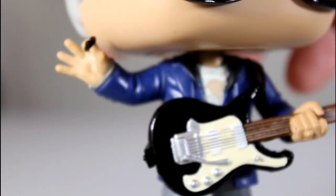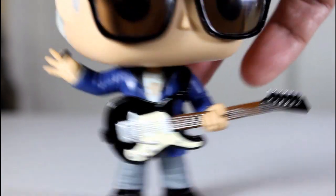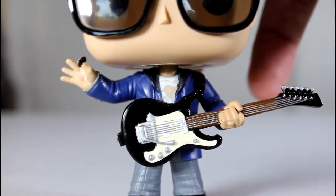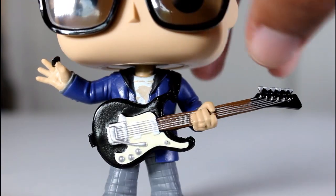I love the pose he's in. Great pose, guys. This looks freaking great. His guitar looks good like it does on the show. I'm really happy with that, and I love that he's got the pick in his hand. Separated fingers look good.